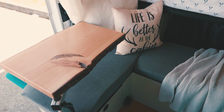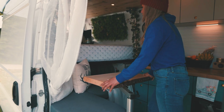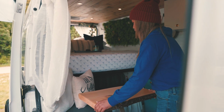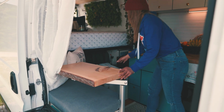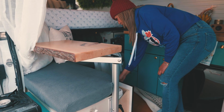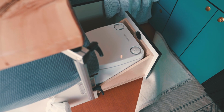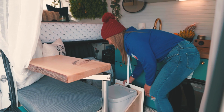So moving along to the dinette, as you can see, this van sits two and sleeps two. The dinette is really set for two people, maybe three. So I have an L-shaped bench here. Underneath the bench here, you're going to see several storage. The first one is my Dometic. So this is a 2.6 gallon Dometic, super easy to use, and it's for number one only.